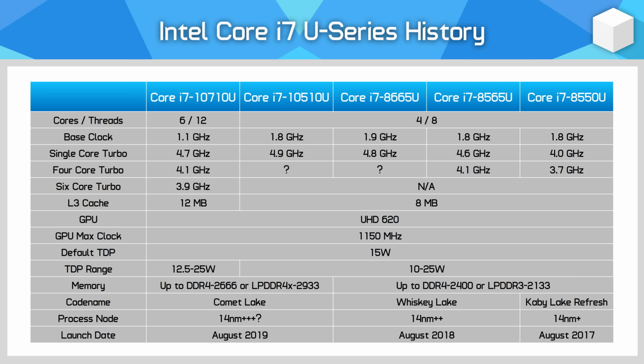What about all-core turbos? Intel doesn't typically advertise this, but we know the Core i7-8565U sits at 4.1 GHz on 4 cores. The Core i7-10710U hits 3.9 GHz across 6 cores at its maximum. However, it still does 4.1 GHz on 4 cores, so we're not losing anything in workloads that use the same number of cores. It's just the 10710U can also push out to 6 cores if necessary at lower clock speeds.